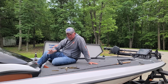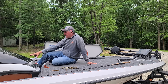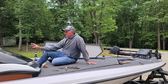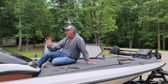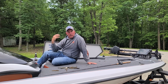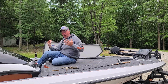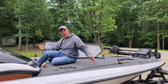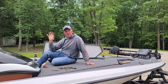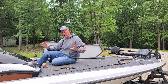The storage everywhere, the big deck, the deep passenger area, the net storage behind the seat. I can go on and on. I still have to do a detailed video and walk around this, but I want to get totally familiar with everything on this boat, so I don't just talk on a video. I want to make sure everything is what it's supposed to be, so I can give you a good, accurate description.